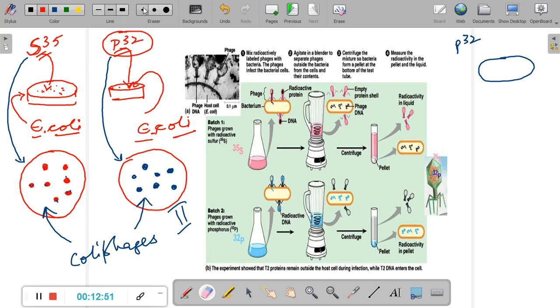Let me just rub this a little bit. Let's draw the bacteria again. Let's use a black marker to draw the bacteria. So let us say this is the bacteria, right? And the DNA will take up the radioactive phosphorus, right? So let us draw the DNA with the blue color, right? Now anything that contains phosphate, anything that has phosphorus, whether it is in the cytoplasm or in the DNA, all the phosphorus will be labeled by P32, this particular isotope.